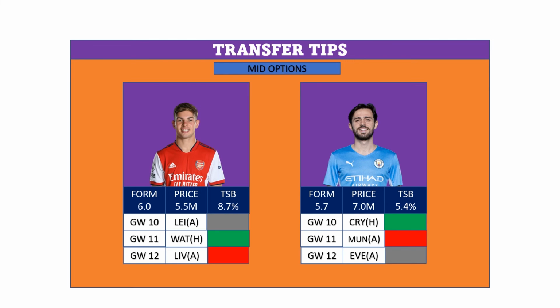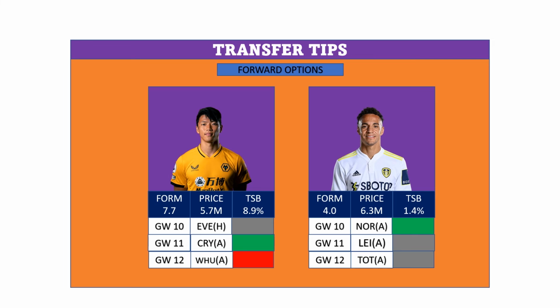And then to finish it off, we have forward options here. We have Hwang from Wolves, who is performing better than Jimenez at the moment. Although Jimenez is the one giving assists, Hwang is the one scoring goals, and goals give you more points than assists for forwards. So Hwang has been playing well. They have Everton, Crystal Palace, and West Ham next, which don't look like hard fixtures for them, and you can hope for Hwang to score.